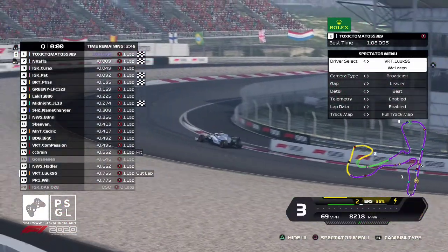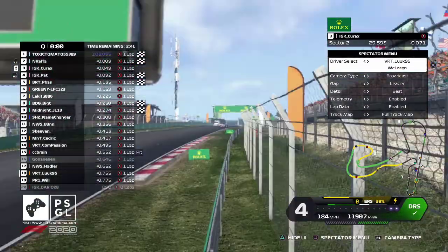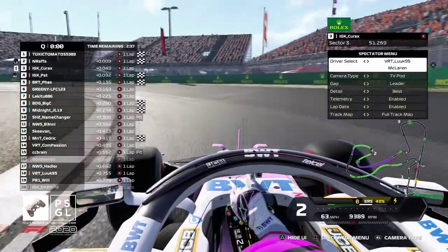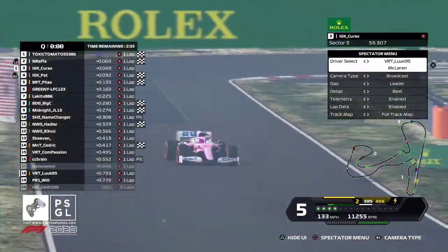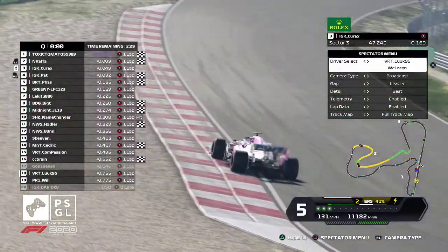Toxic Tomato gets on pole position. But look at the gap between him and his teammate. 9 thousandths of a second. We got Kurats in the racing point. He's purple sector 2 now. He is looking to get his first pole of the season. What about Greeny LFC as well? Greeny LFC is slowing down, so he's not going to improve.